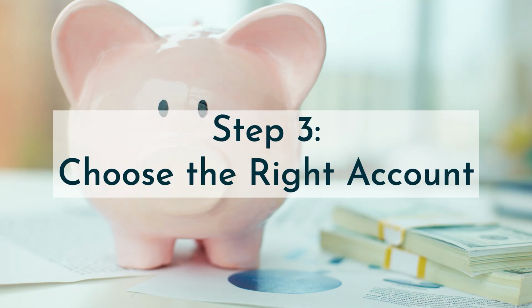Step 3 is to choose the right account. You want your emergency fund to be easy to access, but separate from your spending money, separate from your investments, and separate from your other savings goals. That way, you are not tempted to tap into it should something come up that feels like a good deal or feels like an emergency. You want to be thoughtful about where you put your money so that there's some friction and barrier before you can access it.